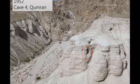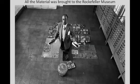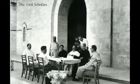It looks different than the other caves that we've seen before. It's a much thinner ground, more like dust, and the fragments were kind of scattered all on the floor, unlike the first scrolls that we've seen before that were intact inside these jars. The Bedouins bring everything they found to the Rockefeller Museum and sell it to the same archaeologists that are in the field. And the archaeologists also bring them into the Rockefeller Museum. They come in dirty, torn, and filthy.